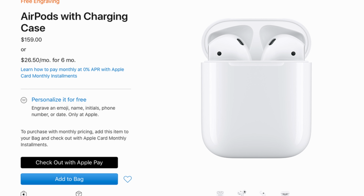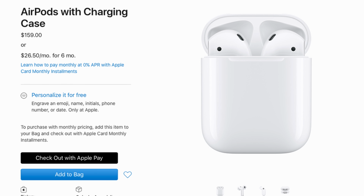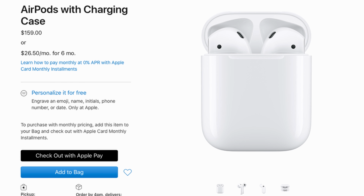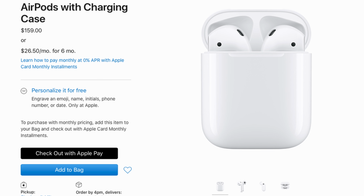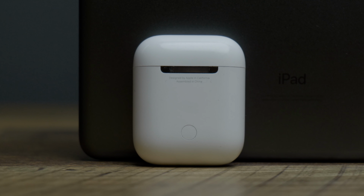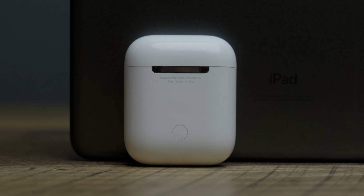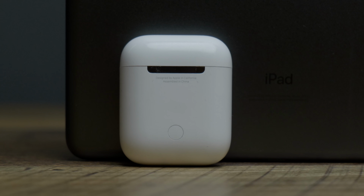These will set you back $159 at the cheapest, and you can go to $199 with the version with the wireless charging case. With these, you'll get 5 hours of listening time, but the coolest part is the case itself is the charger, and it holds up to a 24-hour charge for the AirPods. The coolest part is, though, that these will pair incredibly easily with every single device that we've talked about today. I'm not going to talk much about specs of these beyond battery life, because honestly it doesn't matter.